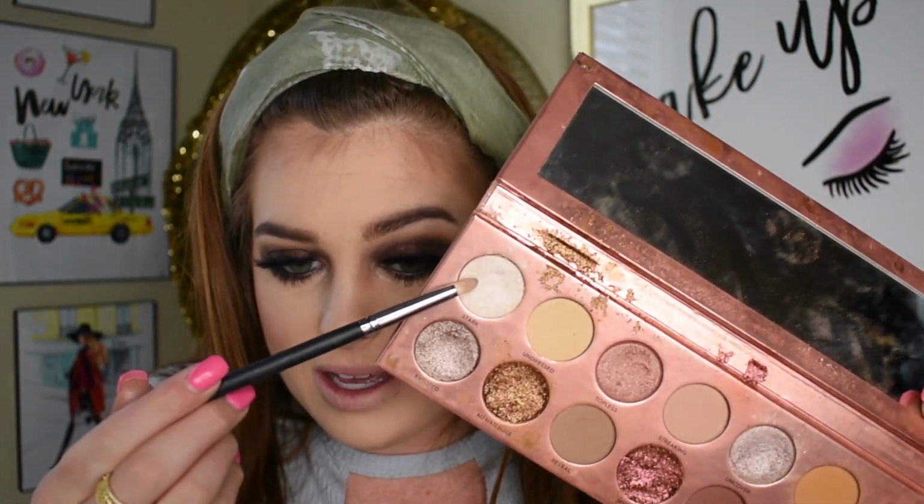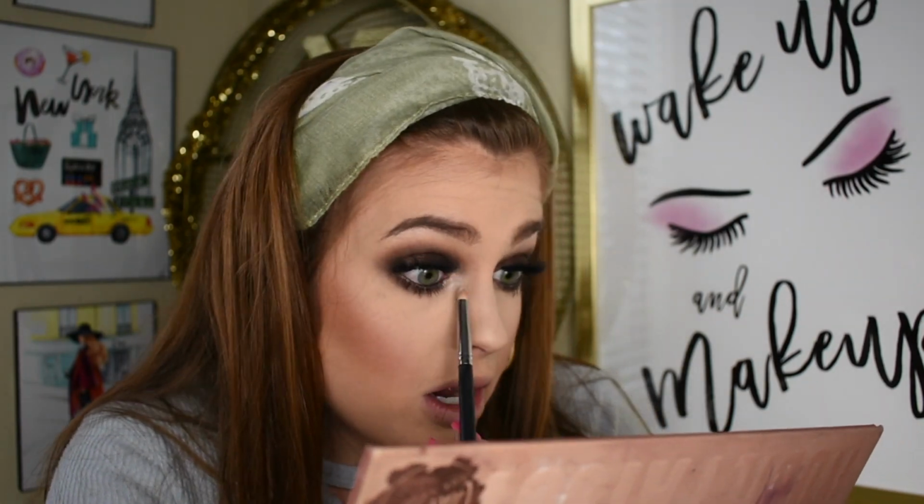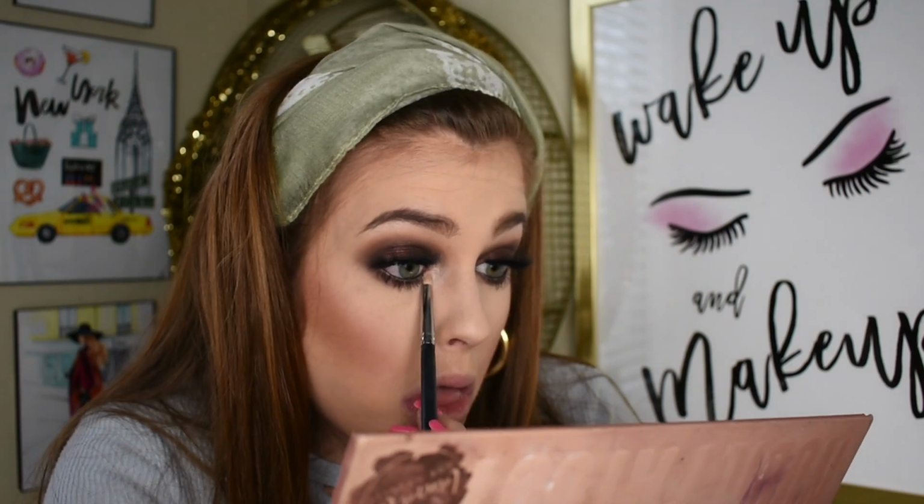But now before my camera battery dies, as it normally does, I'm going to go ahead and highlight the inner corner of the eye because I can't forget to do that. I'm going to try, this palette is just falling apart. Going into the shade Spark in this palette. I remember when I first got it, I really loved it because it's super blinding. But let's see how it is now because it's looking a little chunky. I'm just going to pop that in the inner corner.